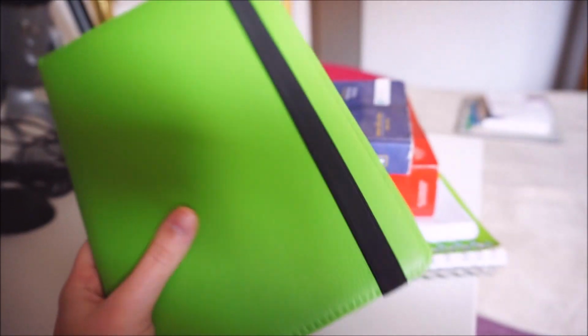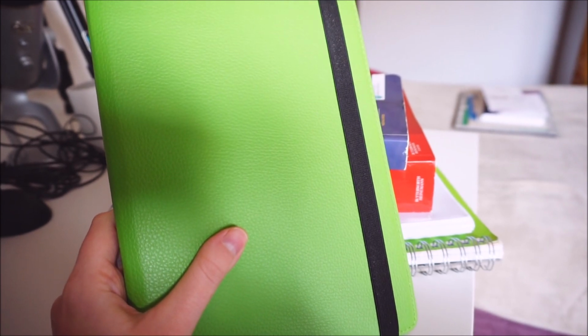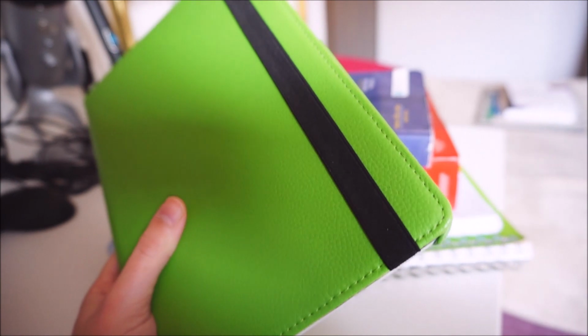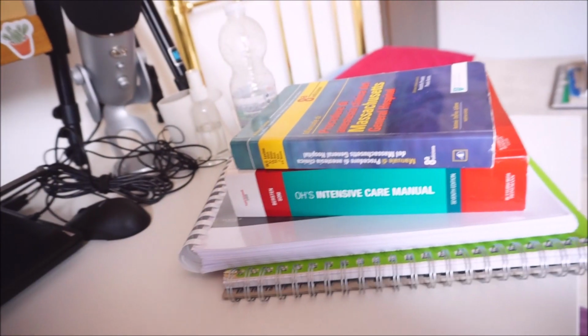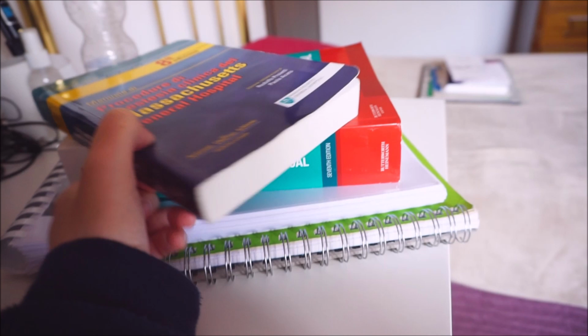This is my tablet, and this is where I studied all the updated guidelines for really any emergency, and where I also checked YouTube videos when I grew bored. And I grew bored a lot. This has been recharged a lot of times.